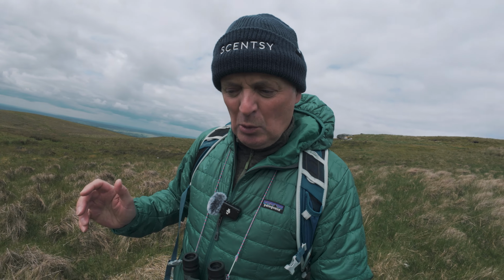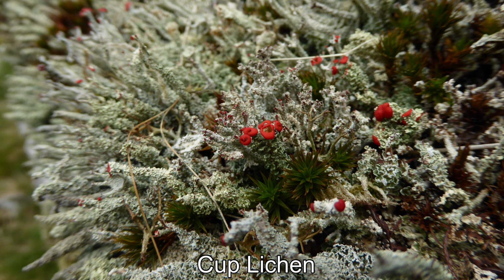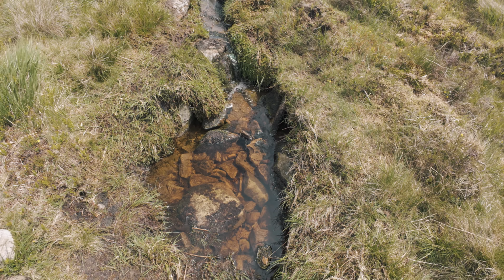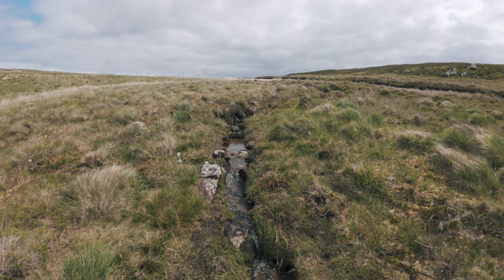Would have been better if it wasn't so windy. I could hear the bird song better, but there's a wind just blowing in from the west. There's a bit of a stream running off the hill here.